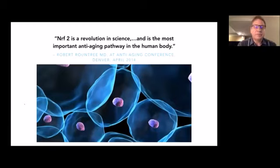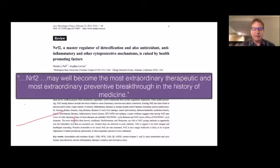And I'll leave you with this. This was from an instructor in my anti-aging fellowship. This gentleman was the chief science officer of a company that sells a sulforaphane Nrf2 activator product. Remember I told you sulforaphane is 1/6 to 1/7 as potent as Protandim. He stated this: Nrf2 is a revolution in science and is the most important anti-aging pathway in the human body. If you understand what Nrf2 is and how potent it is and the big effect that it has on disease prevention, longevity, and so forth, why on earth is not everybody jumping on board and wanting to get involved with this? So I'm going to leave it with that, Stu.